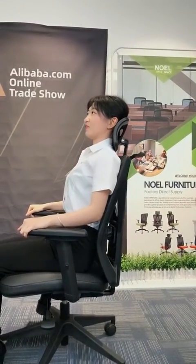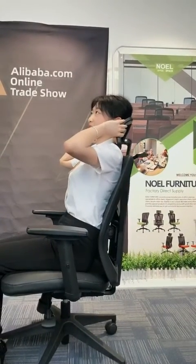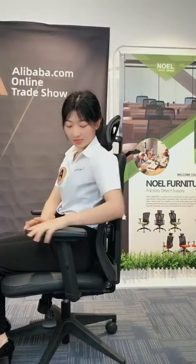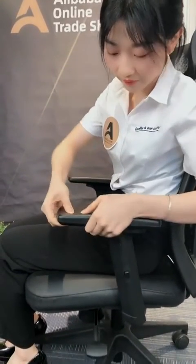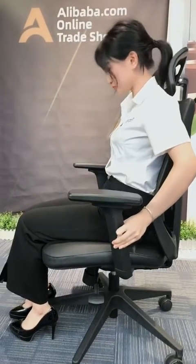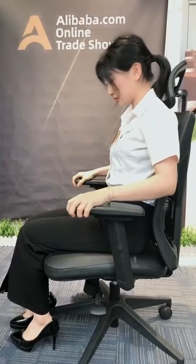It's very comfortable, especially the lumbar support and the headrest. And you can see this armrest. This armrest is a 3D armrest with a soft pad on top, and it can be height adjusted and angle adjusted. The armrest can also move forward and backward.